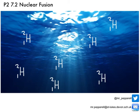So why aren't we just fusing all this deuterium together to meet all of our energy needs? Well, the answer is because it's not actually that easy to fuse nuclei together outside of a star. And in the next episode, we'll look at how we might actually do that. So that's everything we need to know about the process of nuclear fusion.